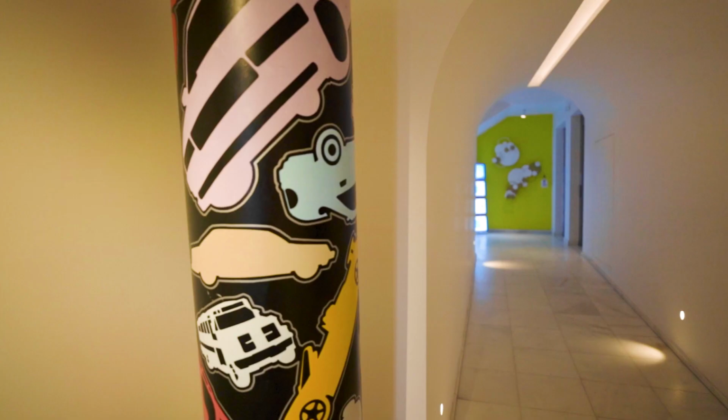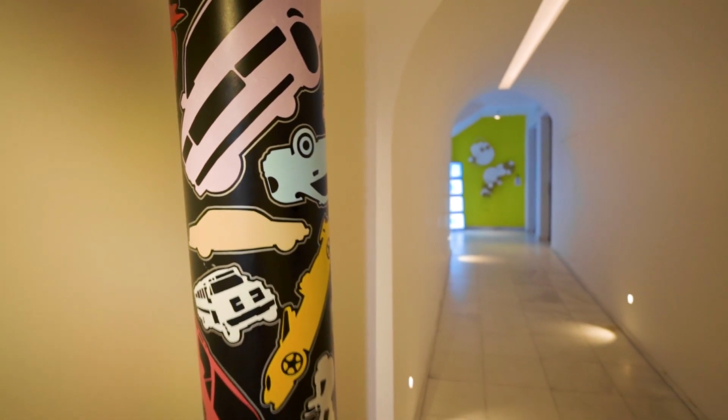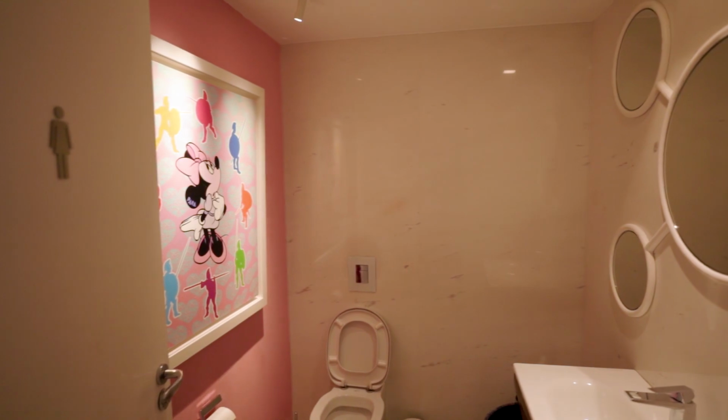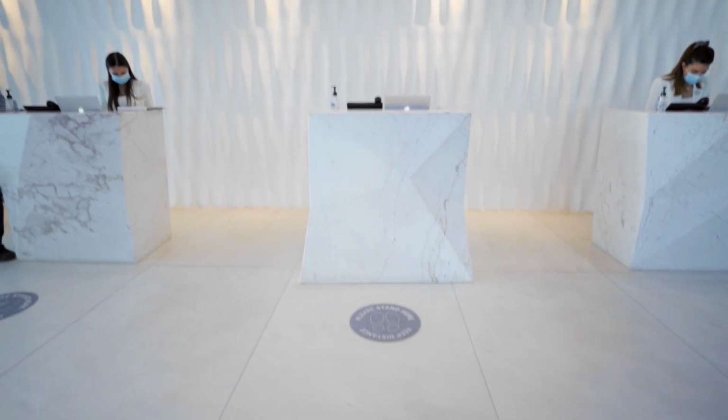A lot of the artwork. They even have some pop art in the hallways and funky chairs you don't find so much of here in Mykonos. Things tend to lean a little bit more towards the boho rattan style than they do towards more of the modern Miami Beach style.